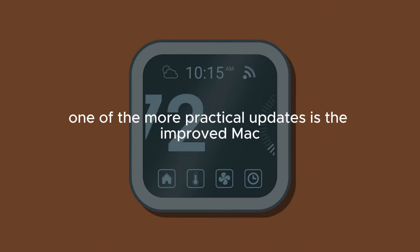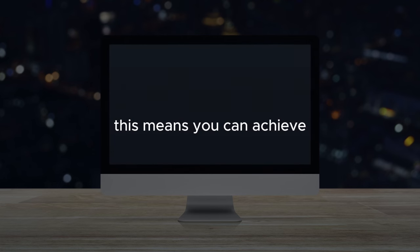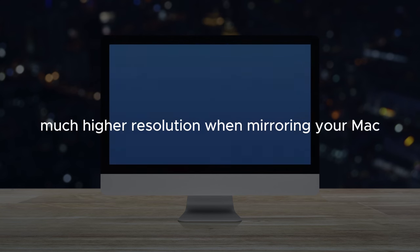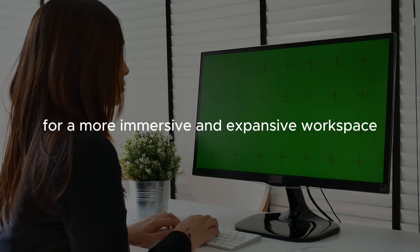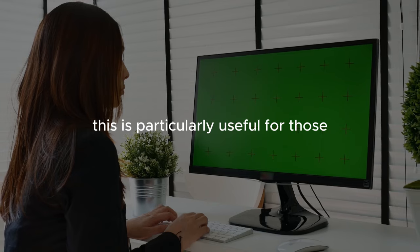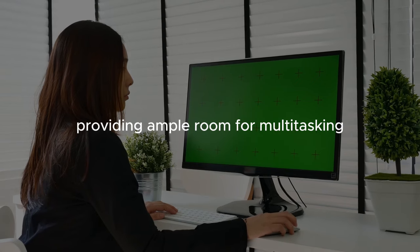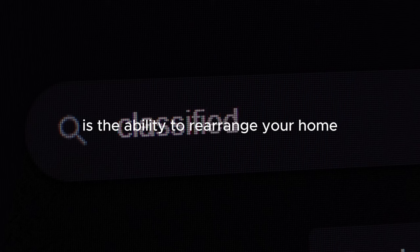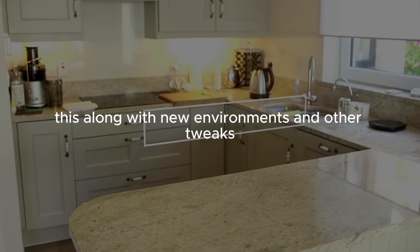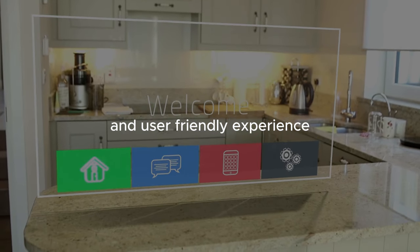One of the more practical updates is the improved Mac mirroring, which now supports foveated rendering. This means you can achieve much higher resolution when mirroring your Mac, effectively doubling the resolution for a more immersive and expansive workspace. This is particularly useful for those who want to use a gigantic ultra-wide virtual display, providing ample room for multitasking and various activities. Another notable update is the ability to rearrange your home screen on visionOS, something that surprisingly wasn't possible before. This, along with new environments and other tweaks, makes for a more customizable and user-friendly experience.